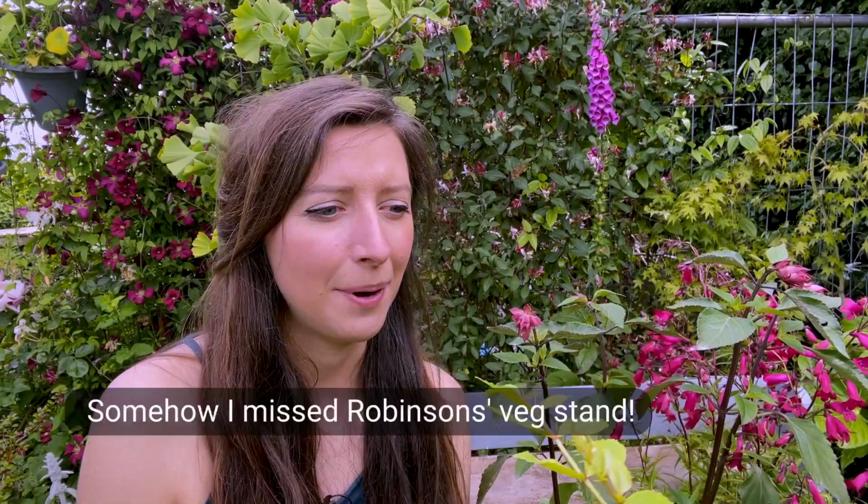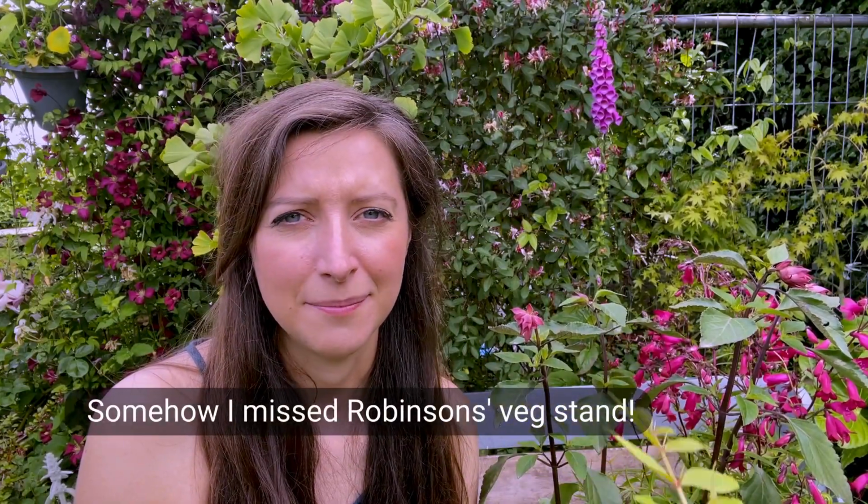Obviously I have my herbs. But in previous years, I'm sure they had actual grow-your-own stands where you could buy small pumpkin plants. But this year there wasn't very much of that, mostly herbs really. But over at, I believe they're called Jurassic Plants, I love their stand. You can get some really, really unusual plants there.